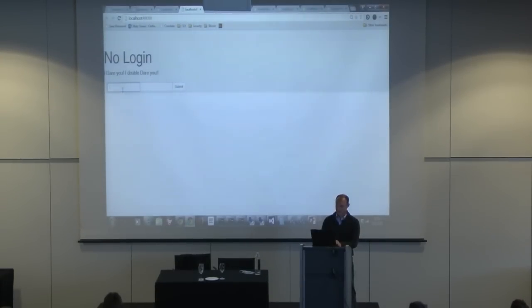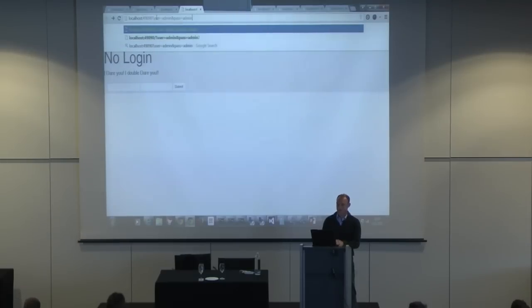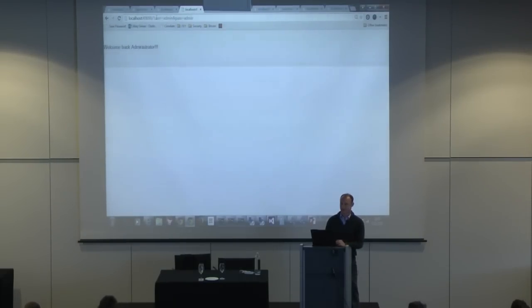Okay. So this is a system. If I don't know the username and password, A, B, C, D, E, F, well, sorry, that's not correct. And then if we use admin, we're able to log in. We can do the same from the query string. So if I try to log in as admin, that's perfectly fine. But if I try to log in with a different username and password, I'm unable to log in.